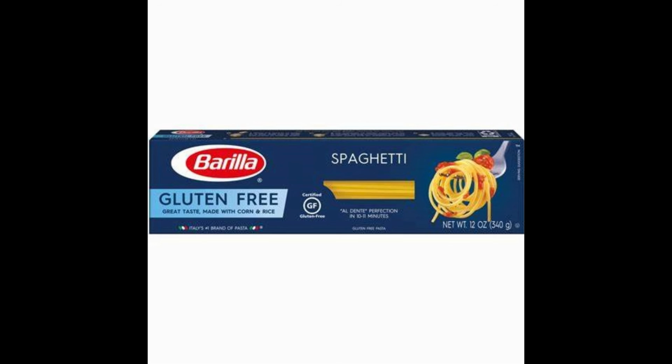So this Barilla Spaghetti is super good. It is gluten free. I definitely recommend you guys buying this just because anything that's gluten free is going to be just better for overall health. And this literally tastes like the regular spaghetti. Like you can't tell any difference, but it's just super healthier and easy to digest.